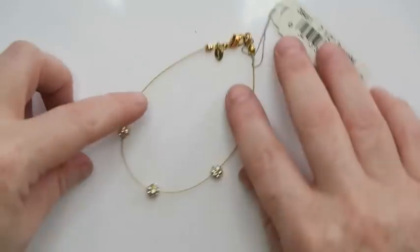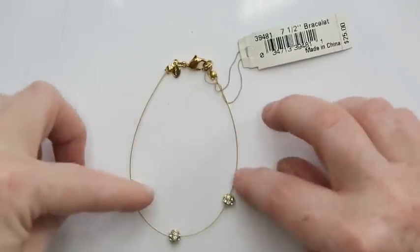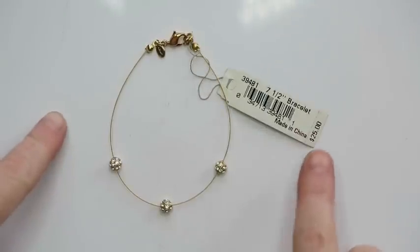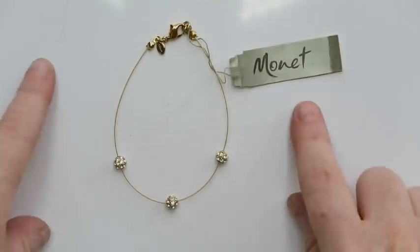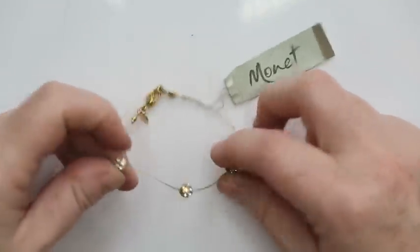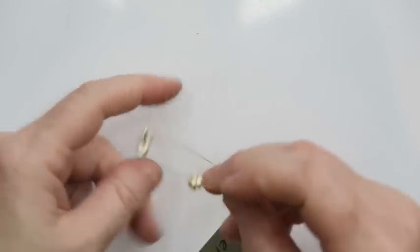And look at this sweet little, I mean, this is just, I love it. I love how delicate it is. I love how dainty it is. This is a Monet bracelet, originally $25. Oh, I'll have to look it up, but yeah, maybe $25. Maybe I'll just stick with that. I love this. It's so sweet and dainty.